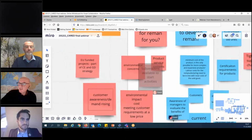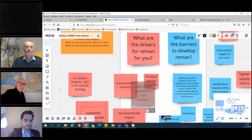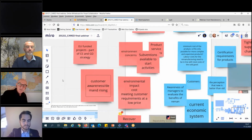If you're an educator or a trainer, if you're in a company, you can take these materials and use them. Of course, I always ask, it's just nice if you would reference at least the project, CareEd, EIT raw materials, maybe mention TU Delft and Grenoble and VTT, but this is Creative Commons, you know, this is open source.